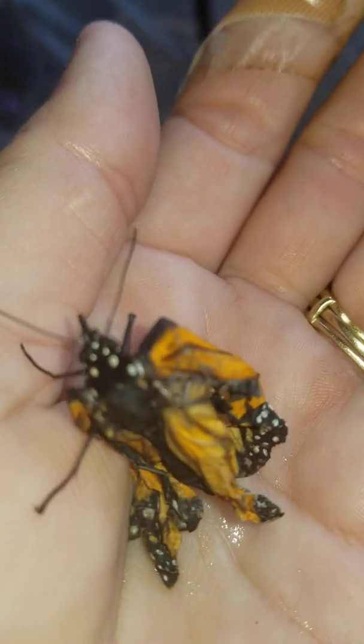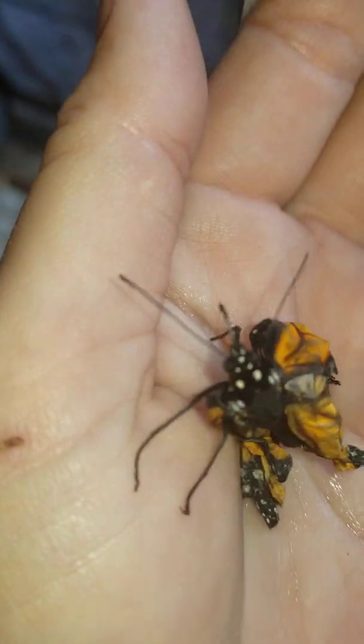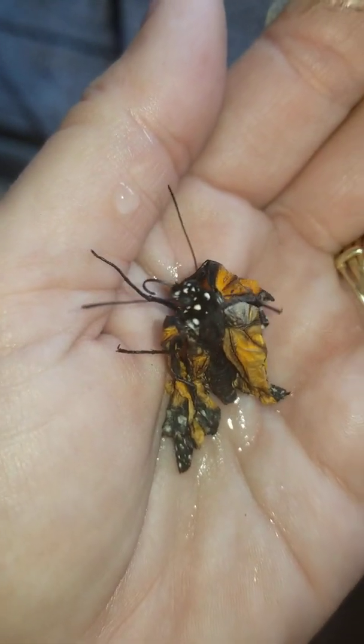So, as you can see, she is drinking out of my hand. You see that tongue coming out? Right there, popping in and out. That's her cute little tongue. So she is drinking, which I'm trying to make sure she is nourished. You can see she's drinking the sugar water off my hand.